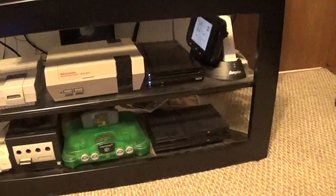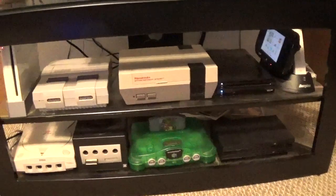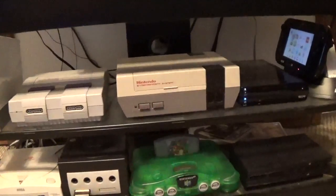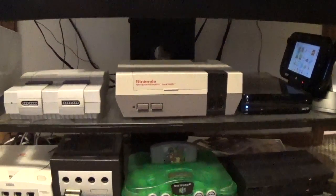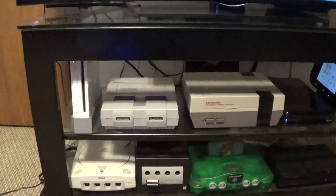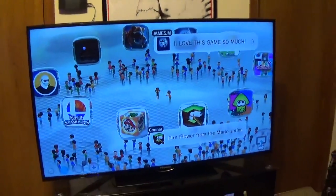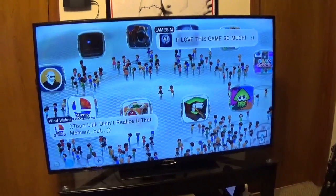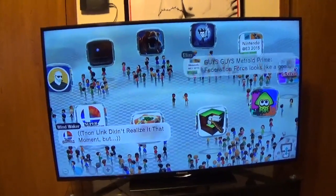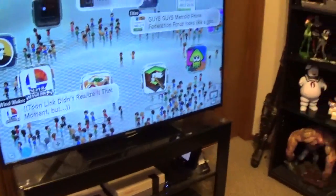Below it I've got two PS2s which aren't hooked up, Nintendo 64, and my favorite game on that console is actually in there, Super Mario 64, GameCube, and a Dreamcast. And all of those except for the PlayStations are good to go with a moment's notice. All I have to do is power them on, hit a switch, and then you can play them. But that's kind of like the Nintendo hub of the room.